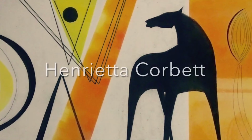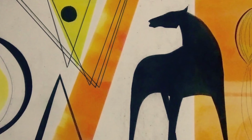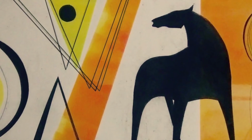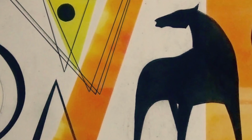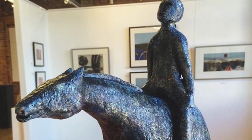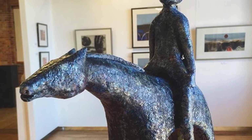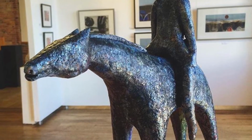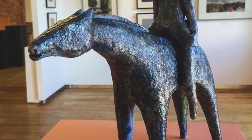So we're on to Henrietta Corbett, who is a sculptor and also a painter. Her work is always inspired though by ancient finds. So she might be using a different language, as in a different material, or it might be 2D sometimes or 3D, but it's always inspired by ancient finds. Sometimes lines in the landscape, sometimes animals, sometimes birds. And she also uses bronze casting when she's doing sculpture.